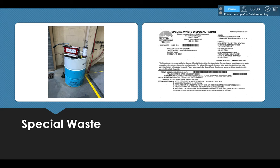Like aerosol cans, they already had a device out on site for disposing of aerosol cans properly, so those were not the types of material that we were finding in their waste, as they were already being disposed of. I also got an example of the special waste disposal permit that LES owns to get rid of that special waste that they are producing.